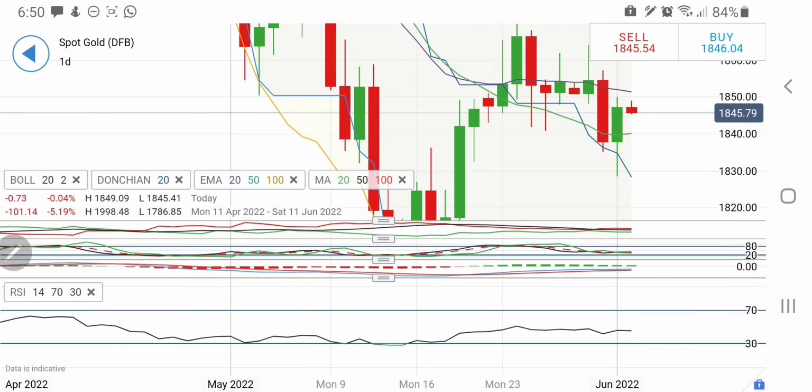Beyond that we are going to go long, and beyond that you have to profit by trading long. We can expect 1855, 1858 zone, and beyond that it is a reversal in gold and it may try to head higher towards 1865-70 levels. So take your positions accordingly.